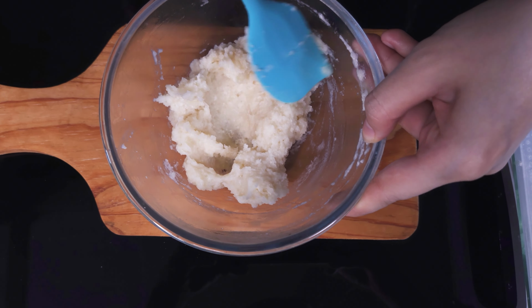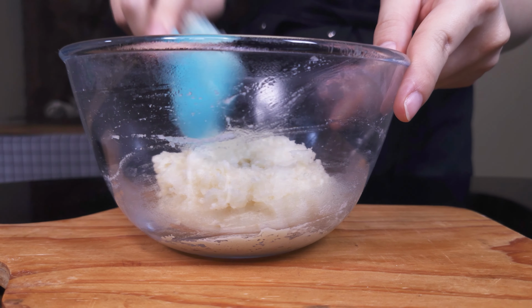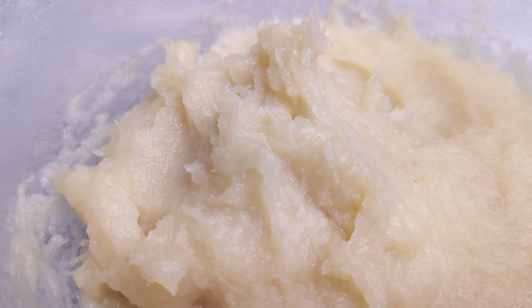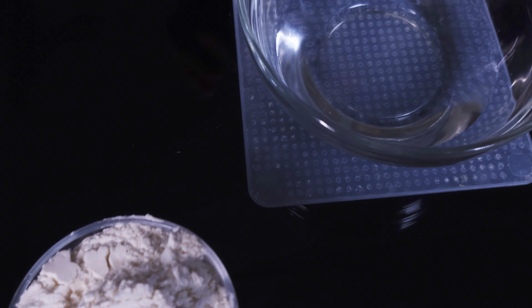It shouldn't take more than 2 minutes, and once the Tangzhong looks like this, with the flour well gelatinized, we're done. We'll cover the bowl and set it aside to cool to room temperature before putting it in the fridge overnight. For the time being, while the Tangzhong cools down, we're going to make the Poolish.